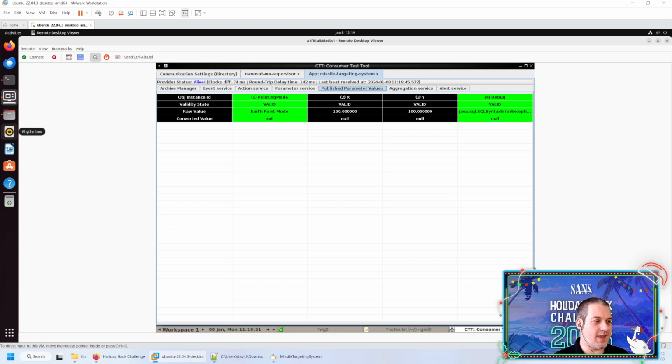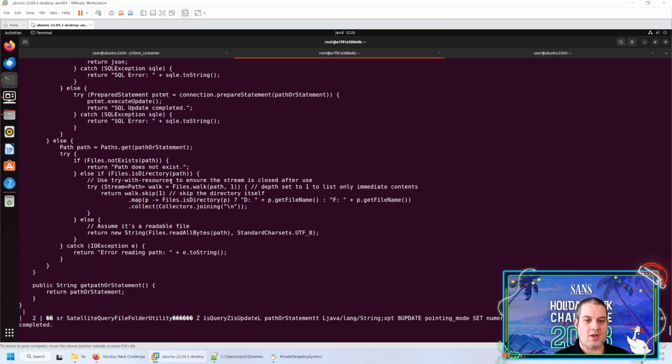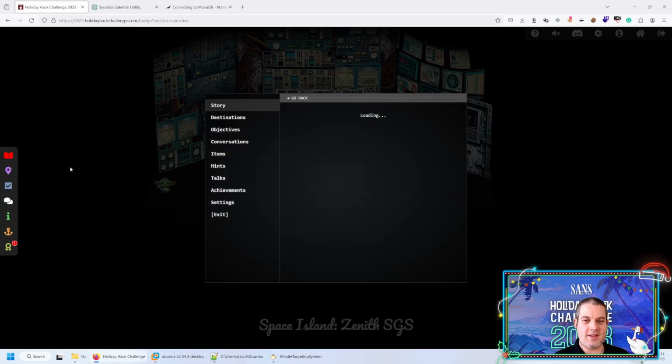You can see the update. We can also query, of course, the satellite query table. There we go, sun point mode. We see that this was inserted in, and the SQL update completed.